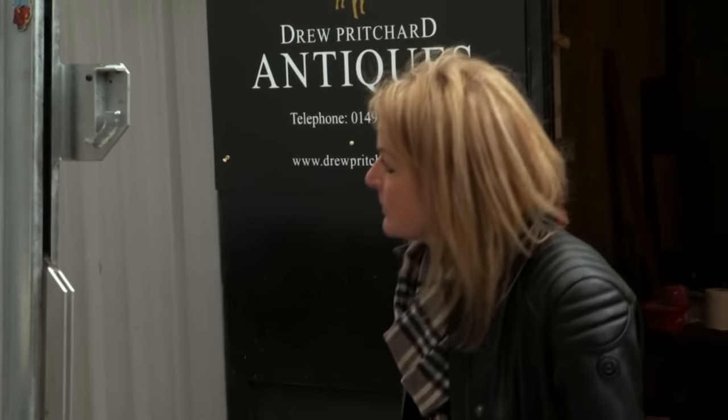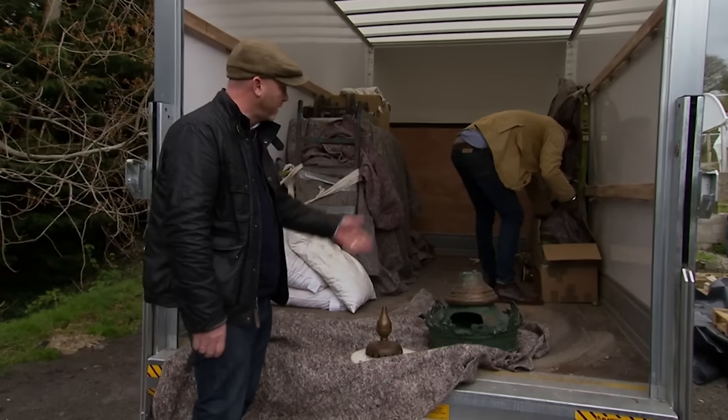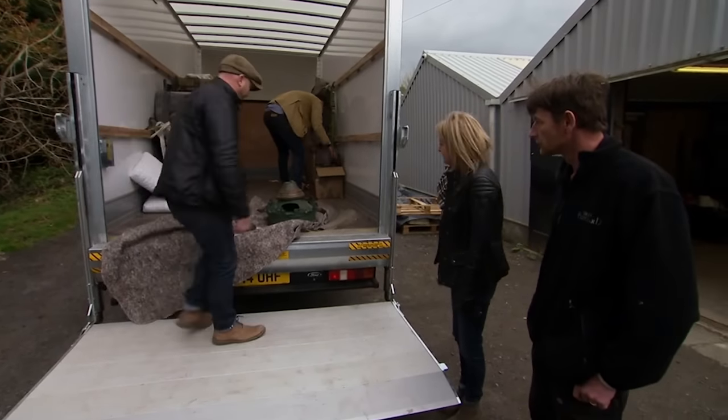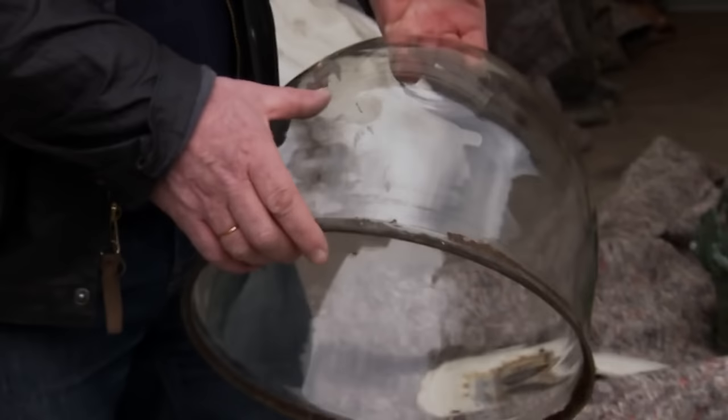Lantern. Top of a lantern? Nope, all of a lantern. Oh, wow. You know, we're always getting offered them. And they're always missing. You got the whole thing? Yep. But there you go, look.